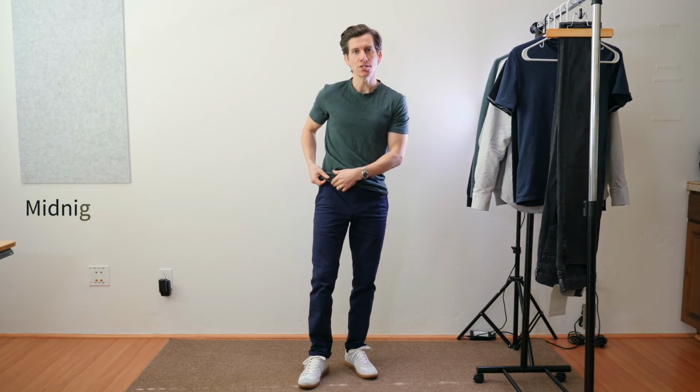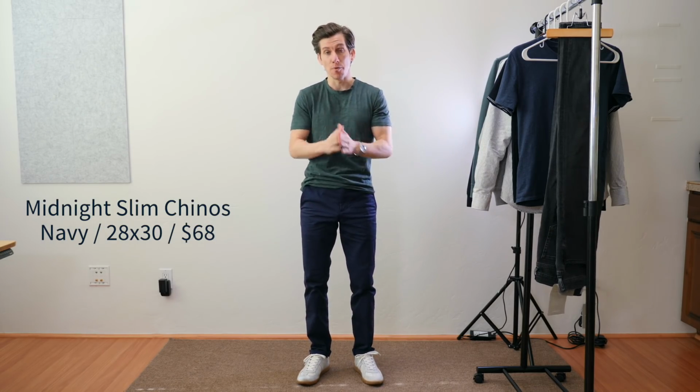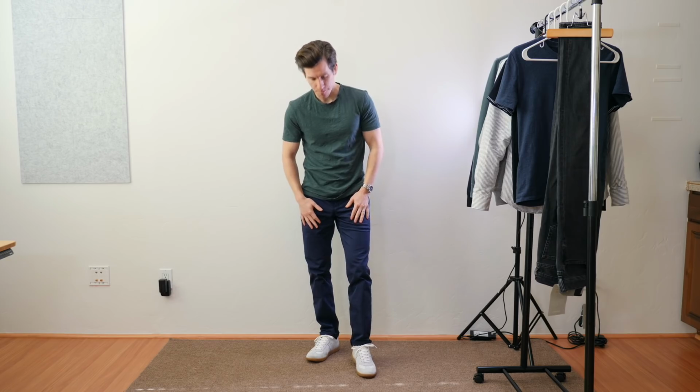These are the mid-weight chinos in 28-30. Got them cuffed a couple times, which I don't mind with chinos. I kind of like the cuffed look. But otherwise, they fit really well. Rise, hips, thighs, nice gentle taper, and they're super comfortable. So these are definitely more of a lighter weight chino. They do make an air chino, which is even lighter weight, but I really like these. These feel great.